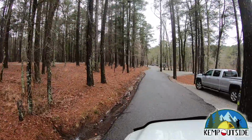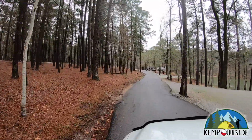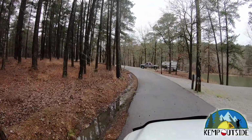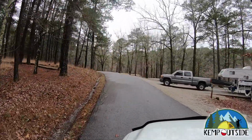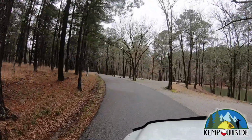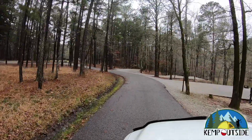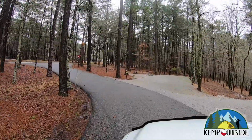And then site 119 there is a back-end site, so there are a few back-end sites here, but then we're back to a pull-through, site 120. Site 121. And the next two sites, I believe, are back-ends, 122 and 123. There's site 124, which is a pull-through. And then sites 125, 126, and 127 are all back-end sites.